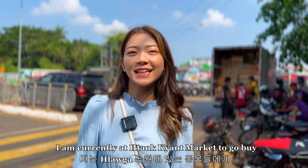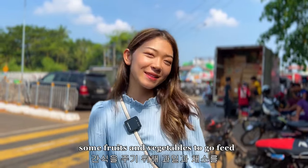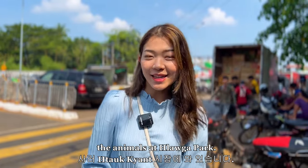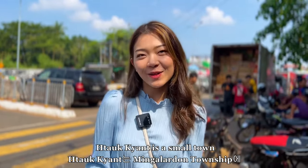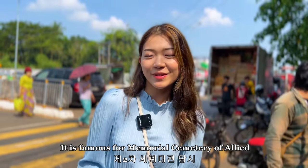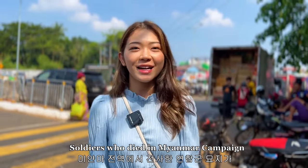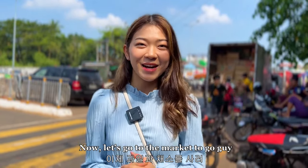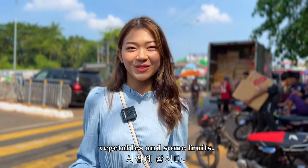So I'm currently at Htauk market to go buy some fruits and vegetables to feed the animals at Hlawga Park. So Htauk is a small town in Mingalardon Township, and it's famous for its memorial cemetery of Allied soldiers who died in the Myanmar campaign during World War II. So now let's go to the market to buy some vegetables and fruits. Let's go!